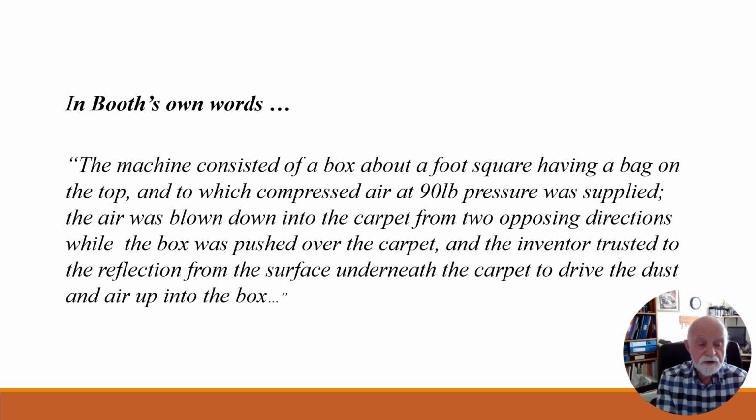The inventor, of course, trusted on the reflection from the surface underneath the carpet to drive the dust and air up into the box. I remarked, this is Booth's words, I remarked that I could not see how one could get the dust out effectively in this way, as much must be blown out sideways. Further, a cushion or seat where there was no back to reflect the air could not be cleaned.